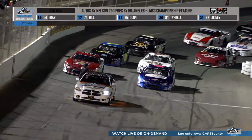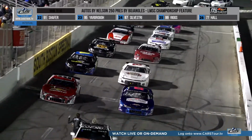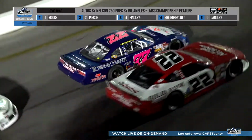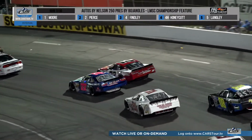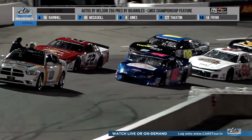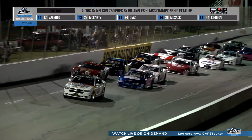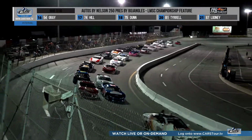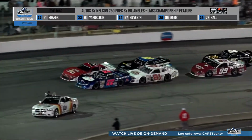So lights are still on the Cars Tour pace car, and Jacqueline Drake is about to climb out of it. Connor Hall from the Langley Speedway area raced at Southside back when it was running, and other tracks. Really learned a lot working with Mark Wirtz. And we see Hall in the blue car, McCarty to his outside, Minnie Tyrell sitting back there in third, and he is joined by McCaskill.